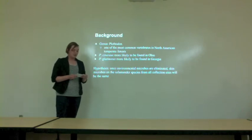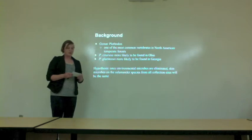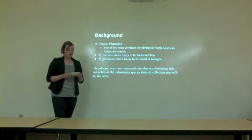We'll be doing weekly collections over the course of 3 weeks in Ohio, and then a final 4-day collection in Georgia will be done as an alternative location for comparison. In Ohio, we will be sampling the Litzenberg Memorial Woods in Findlay, Ohio. This is 117 acres of mixed mesophytic deciduous wooded forest, as well as wetlands and meadow.